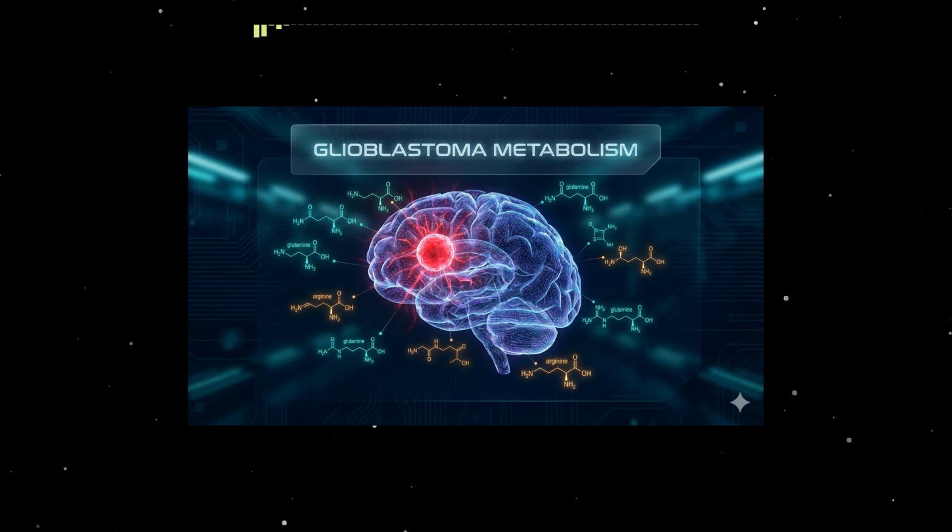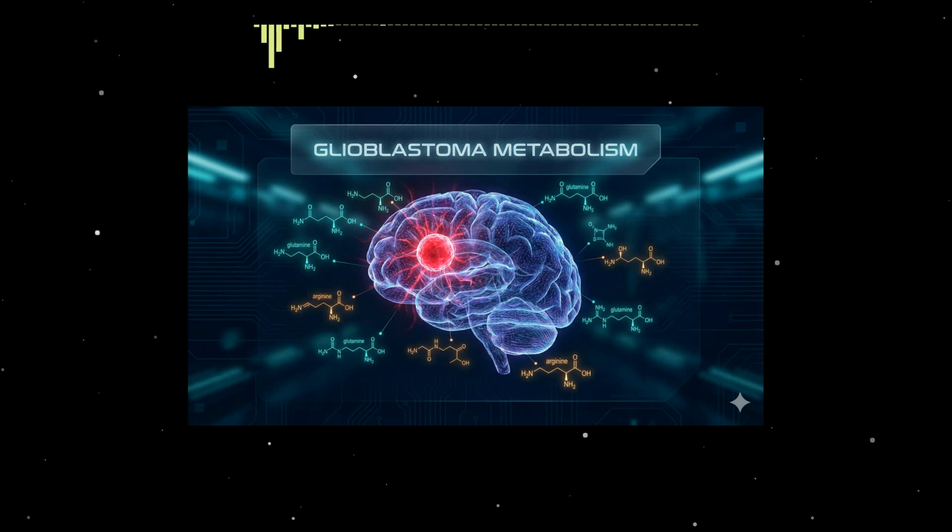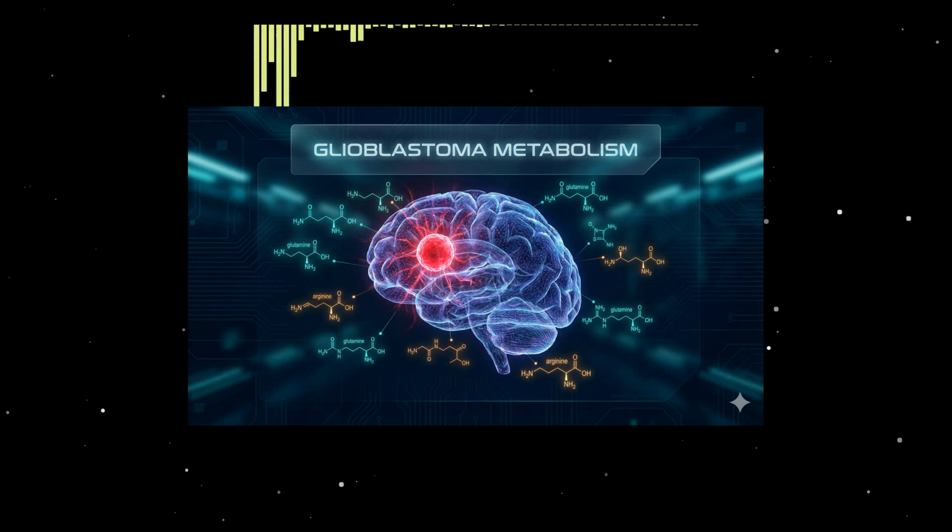For decades, we have been trying to solve this problem by cutting, burning, or poisoning these cells, but the results have been heartbreakingly stagnant. But today, we are taking a deep dive into sources that uncover a potential new strategy. We are looking past the genetics of this monster and focusing on something far more fundamental, its deep, dark food secret. So we're looking for a weakness so profound it's been called a metabolic Achilles heel. Our mission today is to understand how we can actually starve this tumor, not just slow it down. And the key, it seems, lies in understanding exactly what glioblastoma needs to eat and, critically, how it gets those nutrients in a really restricted environment like the brain.